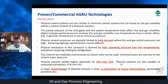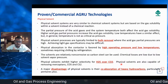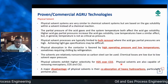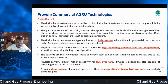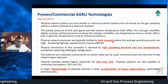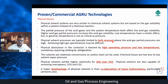As I mentioned, physical solvent is similar to chemical solvent, but it is not based on a reactive process. The solvent operates based on the acid gas solubility within the solvent instead of a chemical reaction. This process is highly preferable for gases with high partial pressure, and is typically limited to bulk removal. It cannot meet the tight sales gas spec of, for example, MLNG, so we need another downstream polishing system.